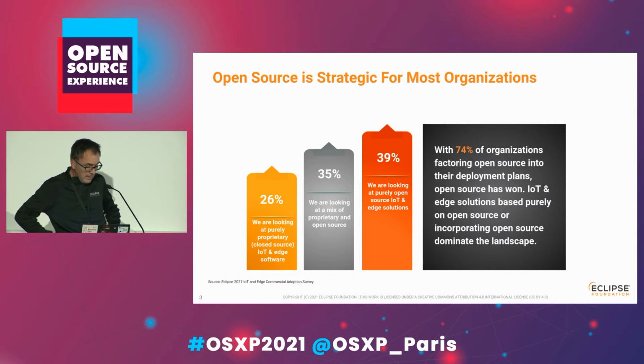Adoption in the enterprise is strong, and it's only getting stronger. And open source is out there, obviously. I would urge you to check out our surveys; they're easy to find. You might find some nuggets in there yourself that might help drive some of the decisions in your organization.